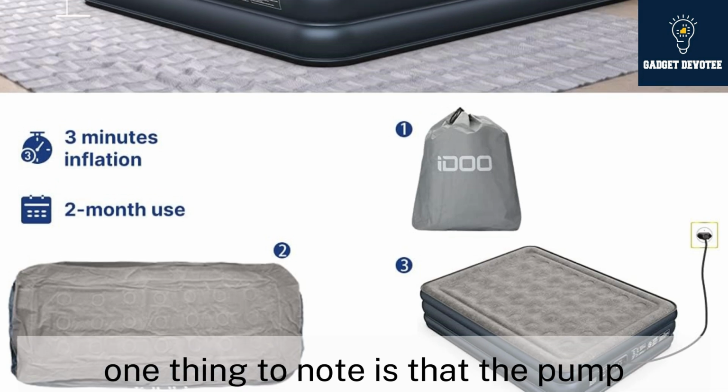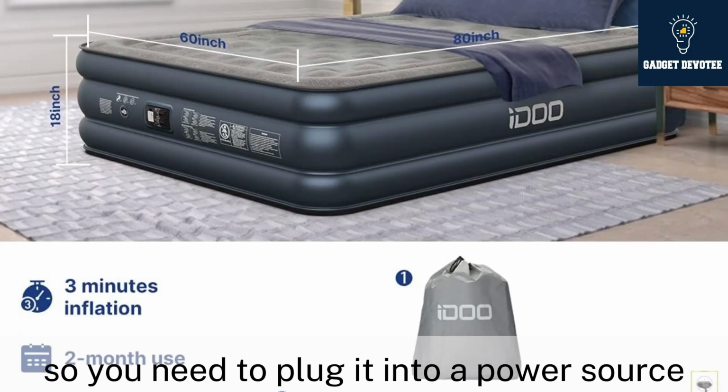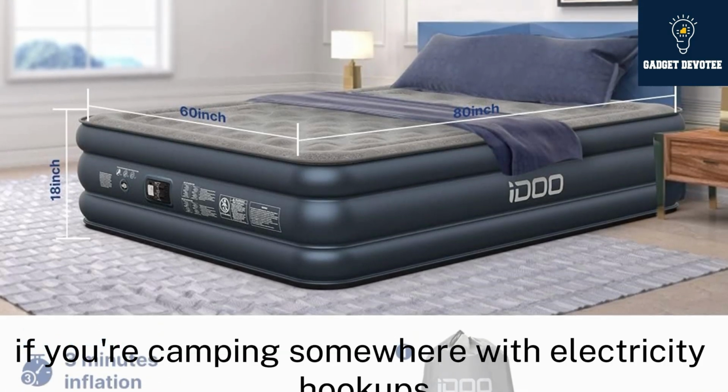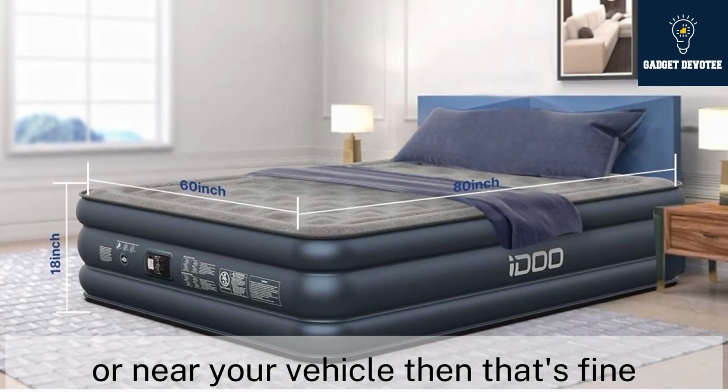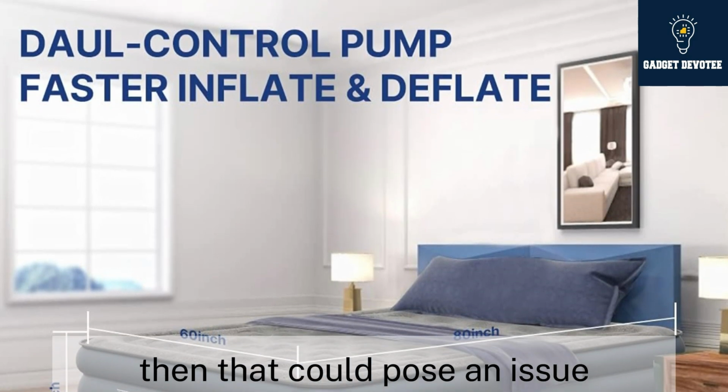One thing to note is that the pump isn't battery-powered, so you need to plug it into a power source. If you're camping somewhere with electricity hookups, or near your vehicle, then that's fine, but if you're camping off the beaten track, then that could pose an issue.